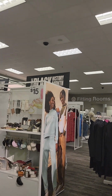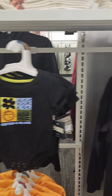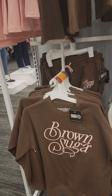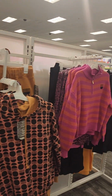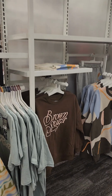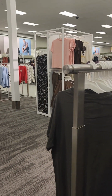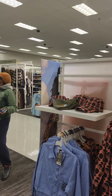Okay, y'all, we over here in the women's section of Target, and they have the sign for Black History Month. I'm gonna flip this around so y'all can see what they have. So you see how they have the sign? So they do have some items here for Black History Month. It's not as much as they've had in the past, because Target used to really be that girl as it came to Black History fashion. You could always find some really cute pieces to wear, but it's definitely less than they've had in the past. Yeah, it's really small. So kind of disappointed about that, but what can we expect, right?